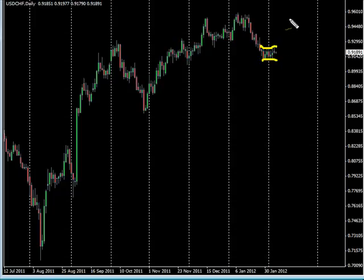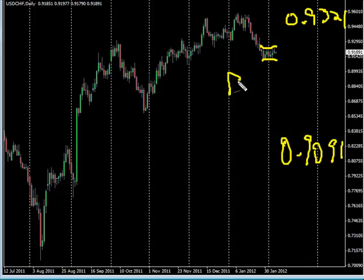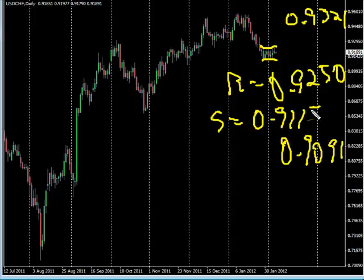Now the US Swiss, this pair is moving sideways. Look for it to potentially go as high as 0.9321, possibly as low as 0.9091. Look for some resistance around 0.9250 and look for some support around 0.9115.